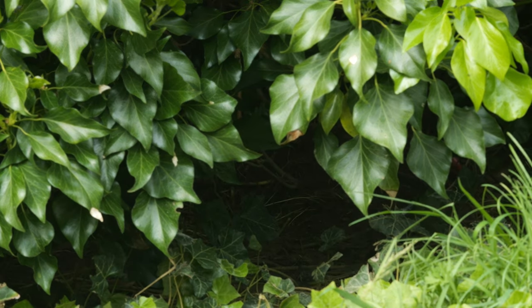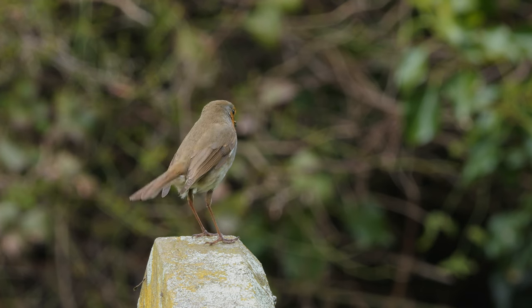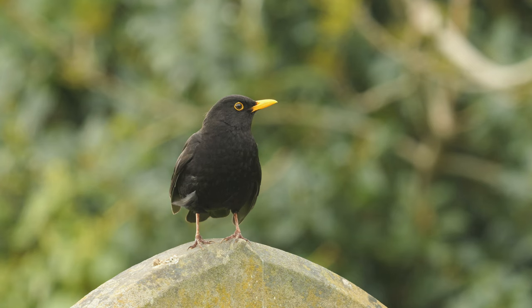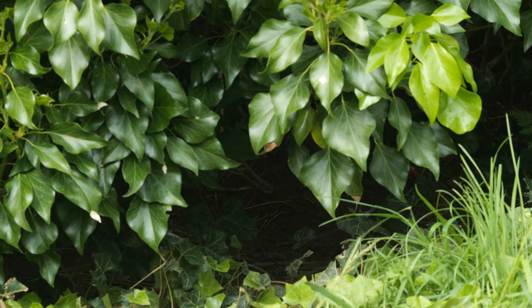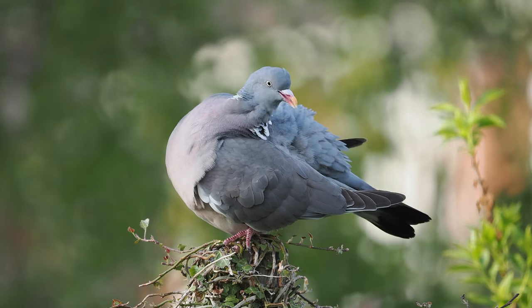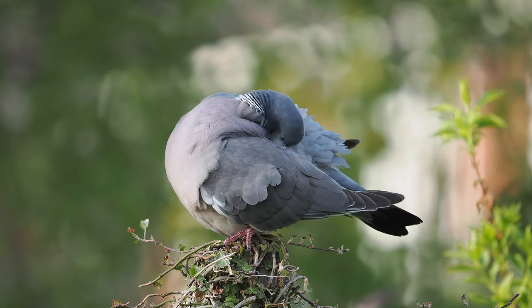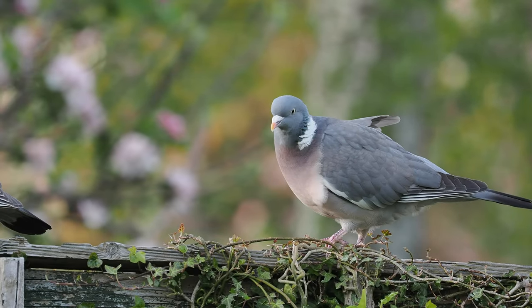There's plenty of other things to keep you entertained while you're watching. There was a robin clearly feeding young on the nest. And a blackbird. And one of my favourite birds, the wood pigeon. You always get wood pigeons in churchyards. I like wood pigeons because they know how to pose for the photographer. They take up lovely postures. This one is going a-courting.